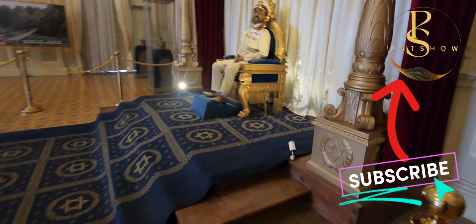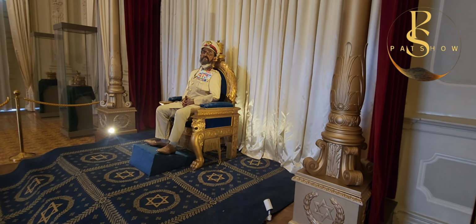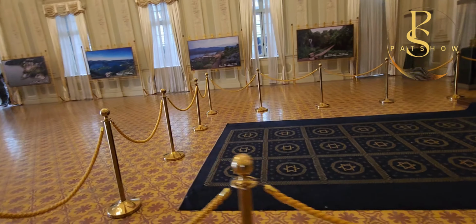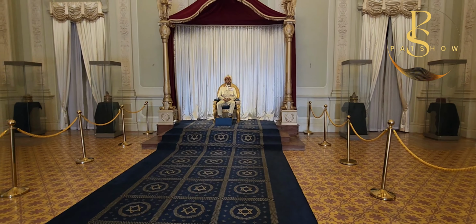First of all, we are going to explain the things of Haile Selassie. As you can see, this is his seating arrangement. Just for him, really, when you're far away, you think it's a real person sitting there. It's really amazing. It's really good to see.